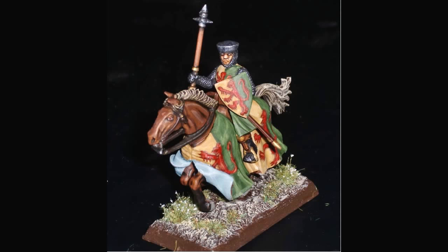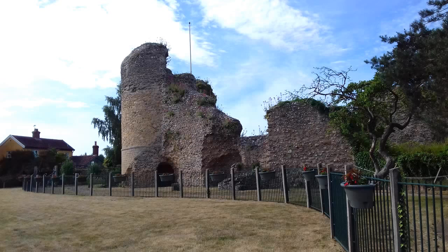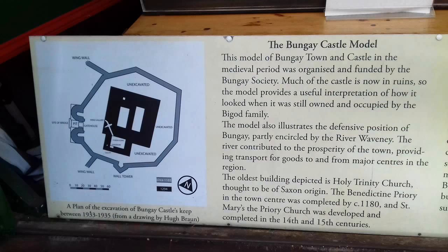In 1294, Roger Bygod, 5th Duke of Norfolk, obtained a royal license to crenellate his house at Bungay, and proceeded to build a new castle in a style similar to those being built by the king on the Welsh marches at Conway and Harlech. The original keep of Hugh Bygod was retained and refaced.